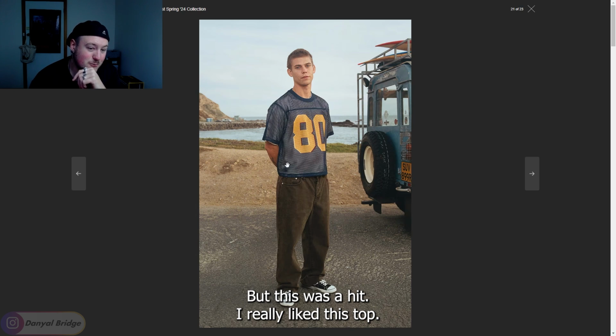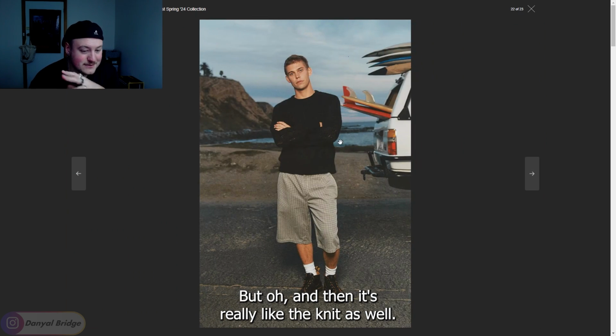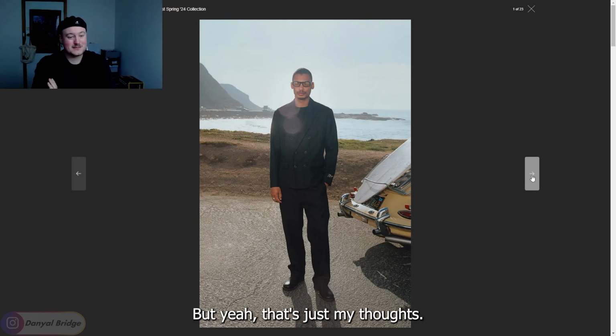But this was a hit. I really liked this top. This was really cool. And the knit. Really liked the knit as well. But, yeah, that's just my thoughts.